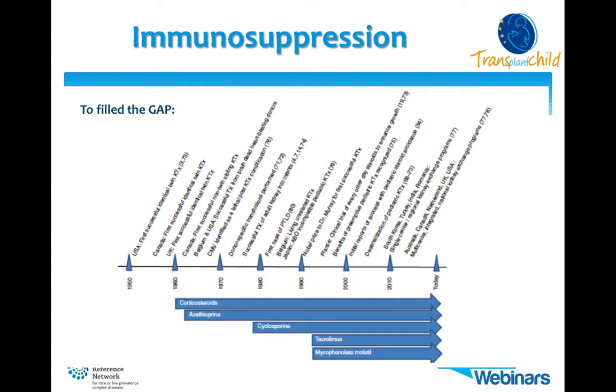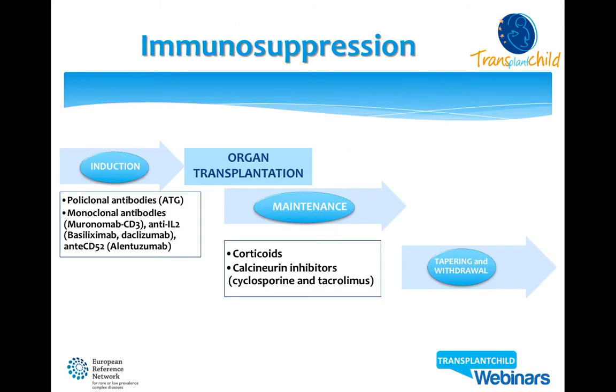In order to fill this gap during the development of transplantation, the magic word has been immunosuppression. We need to immunosuppress the patient to tolerate the allograft. So all of the different approaches were to try to figure out which strategy, which drug, would be more effective, effective but with low toxicity. We started with steroids from the beginning, then azathioprine, cyclosporine, another calcineurin inhibitor, tacrolimus, and now we're introducing MMF. But it is not only drugs, but also the timing of immunosuppression. We identified that before transplantation we need to induce some immunosuppression with monoclonal antibodies. Then we can perform the transplantation, and then we need to maintain this immunosuppression with potent drugs such as corticoids and also calcineurin inhibitors.